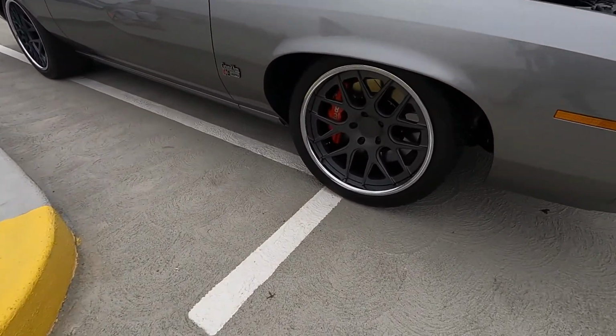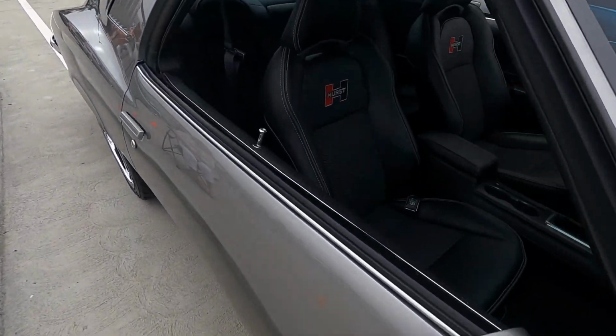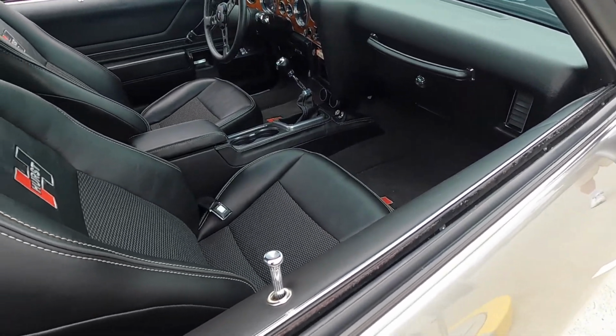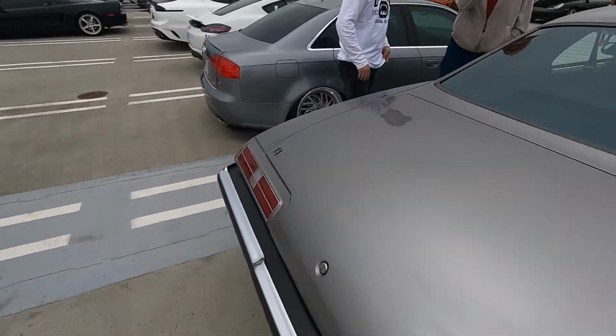Beautiful wheels, massive Wilwood brakes on there. And a really nice interior as well. Hurst logo embroidered into the seats and into the mats down there, Hurst shifter. This thing is super cool. Love the way it's been done.